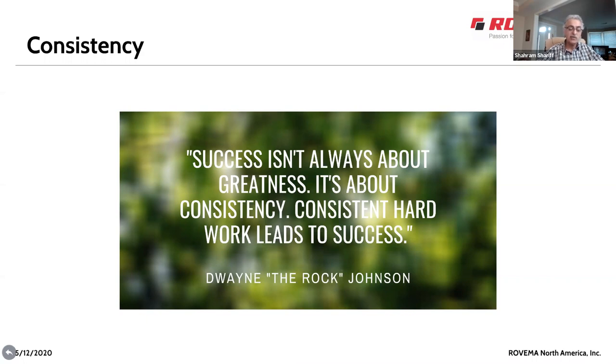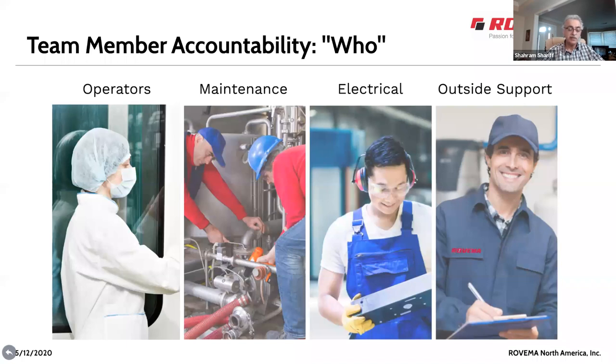Number two is team member accountability. You need to arm your operators and maintenance people, who are your most valuable assets in your plant, with SOPs geared toward factors specific to your operational environment.